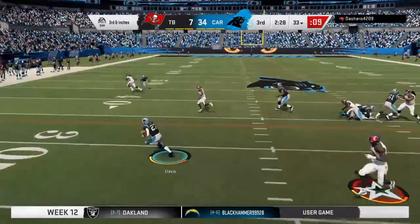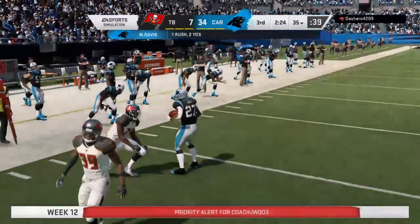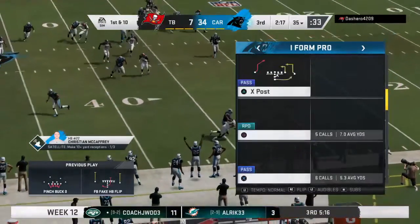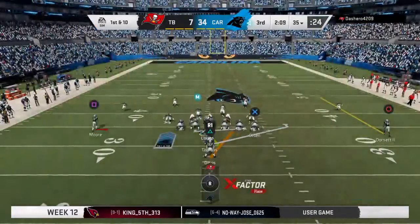The former Gamecock here. This is Mike Davis. And he's going to have the first down, yardage to the 35. Got what he needed for the first down with a gain of 2. That's quite a spot there for his first carry of the game, but obviously they had plenty of faith in him, didn't they? No question about it.